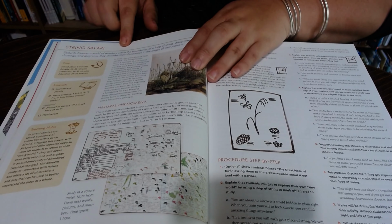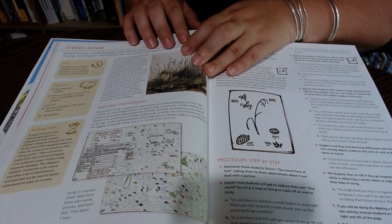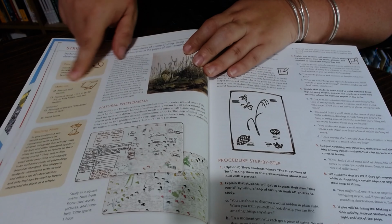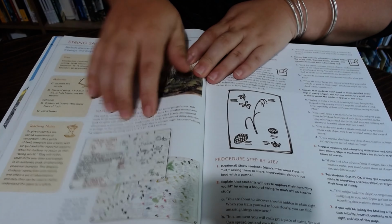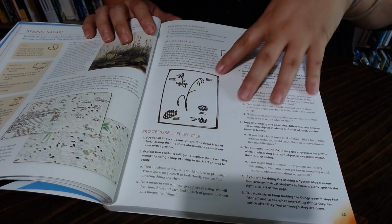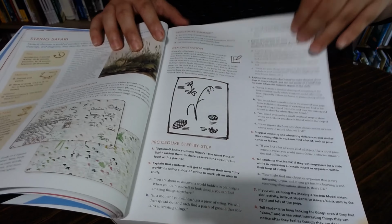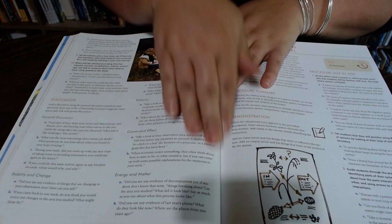Here's a lesson here. It says string safari, and it tells you step by step how to do it. It tells you how long it's going to take, what you need to bring, and what your nature journal. It gives you some examples and kind of expectations and what to say to your children. Here's a step by step. This man is a genius, and if I can ever go to one of his conferences, I absolutely will.